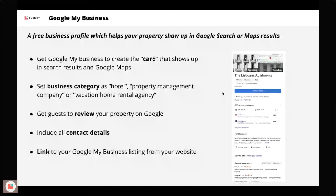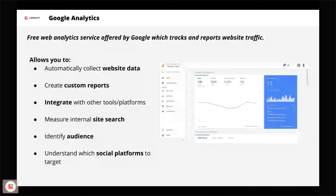When you have your own website, you also need to understand what people are doing on it, and that is where Google Analytics comes in. Google Analytics is a free tool which tracks and reports website traffic and activity. Using Google Analytics, you can find out a lot of insights about where your traffic is coming from, what your audience looks like, how long they're spending on your site, which pages they're visiting, and so on. So I think it would be a good exercise to take a look at how Google Analytics works with a quick demo.